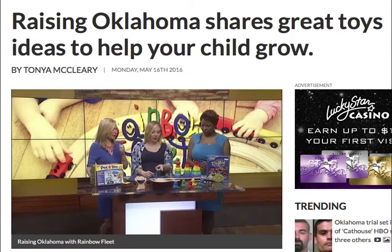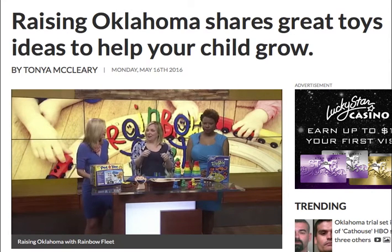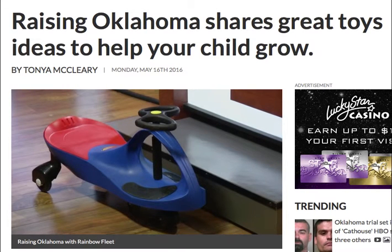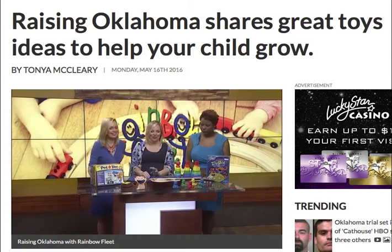We've got music and movement. Down at the bottom, I think they showed at the beginning of the segment one of our plasma cars. That helps work with gross motor skills. They sit on it, they don't pedal with their feet, they pedal using the steering wheel. The more you turn it, the faster you go, and kids love that. Those are always checked out at Rainbow Fleet. We have to keep a lot in stock because we go through them pretty quickly.